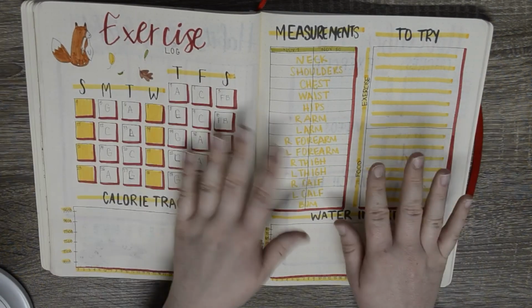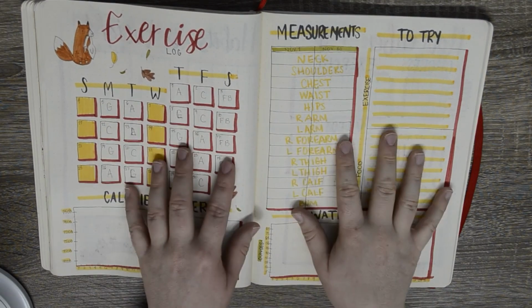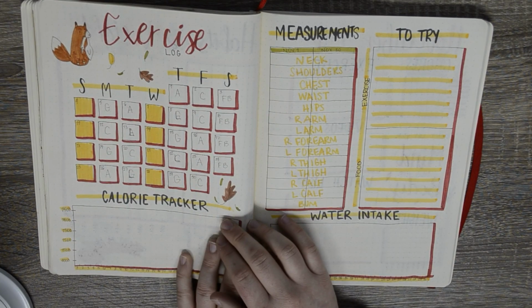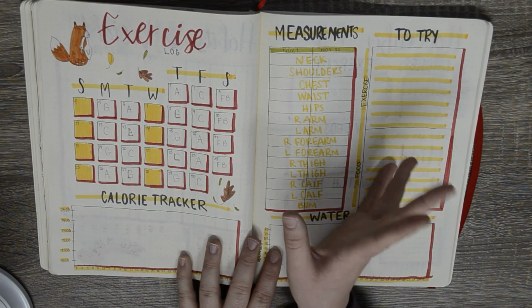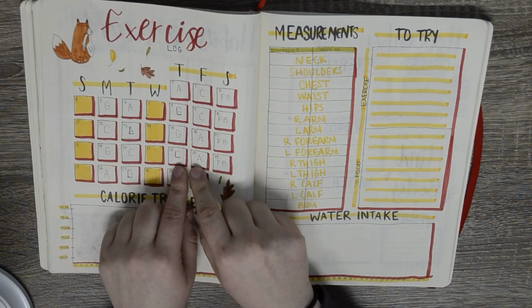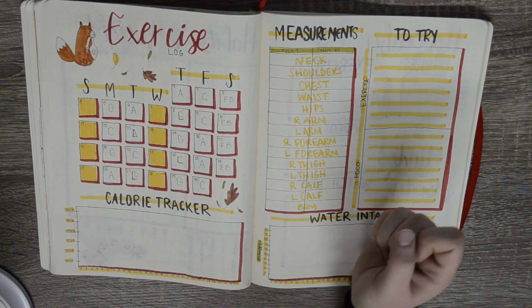Here's my exercise schedule, and yeah, this time it's a little bit different. I'm not doing a daily challenge this month, so I took that out completely. And then here is my exercise log, and it just tells me what exercise I'm doing that day. A is for arms, C is for core, full body, glutes, and legs. So I actually forgot to add legs into it, so I had to go back in and add that in.